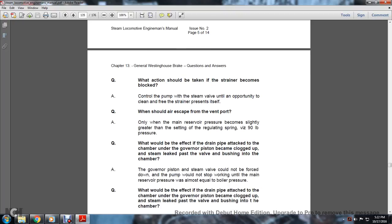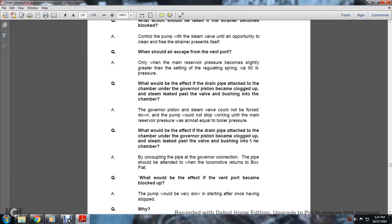What would be the effect if the drain pipe attached to the chamber under the governor piston became clogged up and the steam leaked past the valve bushing into the chamber? The governor piston and steam valve could not be forced down and the pump would not stop working until the main reserve pressure is almost equal to the boiler pressure.